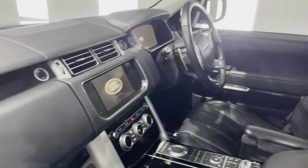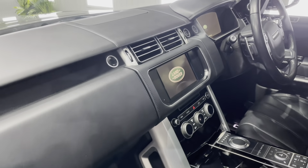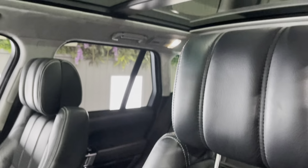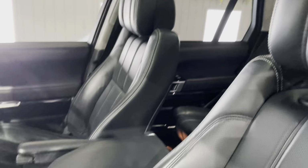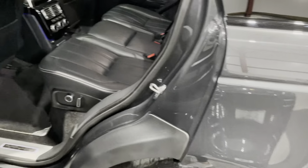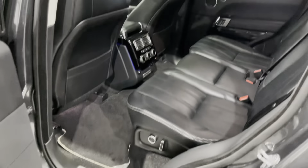It's an option. It's not standard. TV tuner's not standard either. This one's also got the 360-degree cam, again not standard, and of course you've got the heated, cooled massage seats with it being an Autobiography. Well worth seeking out.